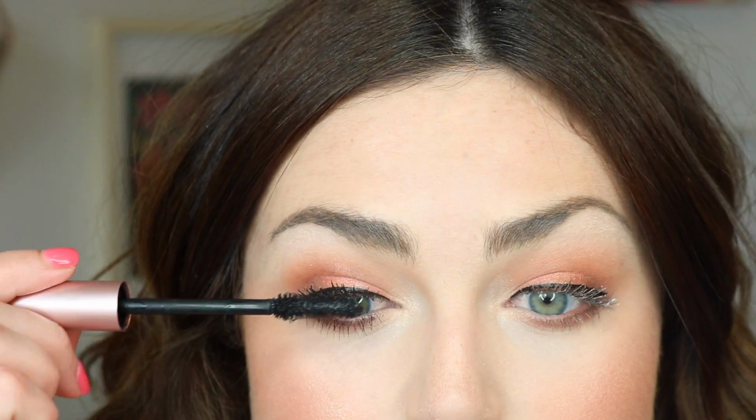Okay, this is with just the primer on, you can see over here, and this is just one coat of regular mascara on top of the primer. So I'm going to do my other eye and I will be right back. Okay, this is both eyes done with mascara, and I think that the Lash Paradise on its own, the regular mascara, is so good that you don't need this extra step.